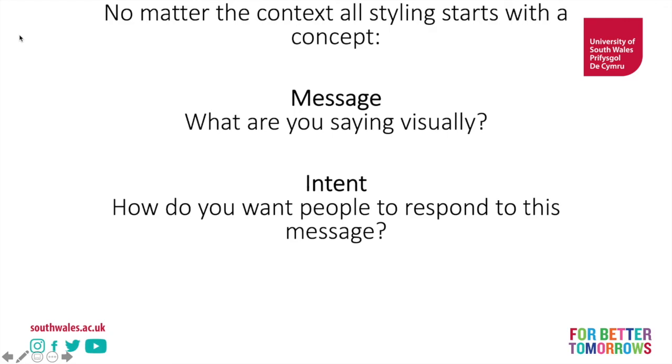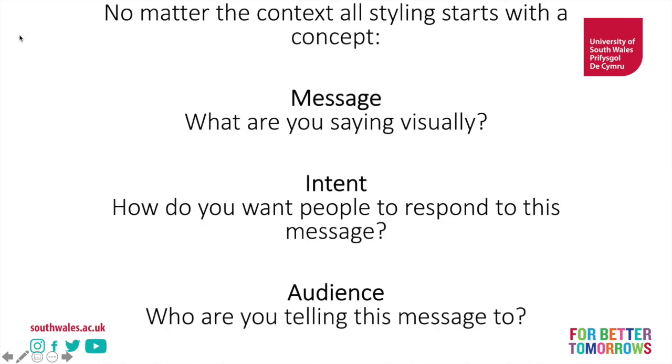Now, in the case of something like BLM, it might be a political response. So the intent is for people to vote or to recognize injustice in the world. And then lastly, an audience. So your audience is, who are you telling this message to? So the way you might communicate to a child as a consumer is really different to the way you might communicate to an adult as a consumer. The way you might communicate to someone who has no real background in connecting to the fashion world is really different to how you might communicate to the creative director of a magazine, for example. So understanding these three things will help you underpin and help you communicate your ideas and your approach to styling.